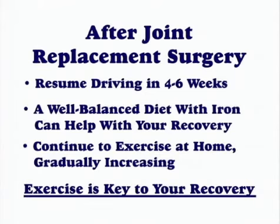Make sure you continue to exercise at home, gradually increasing the amount. Exercise is key to your recovery.